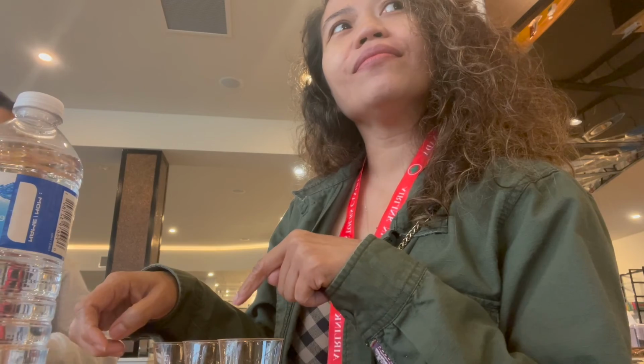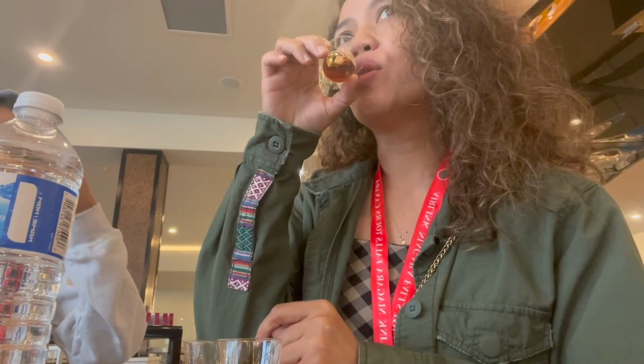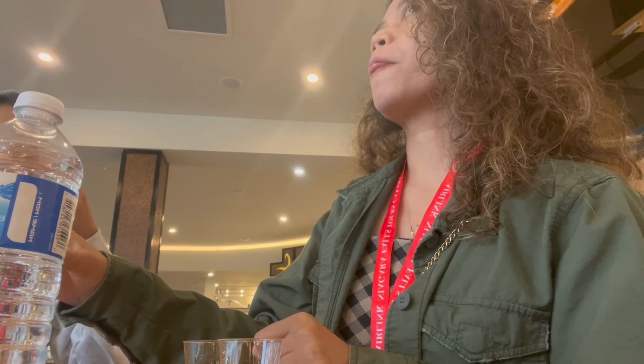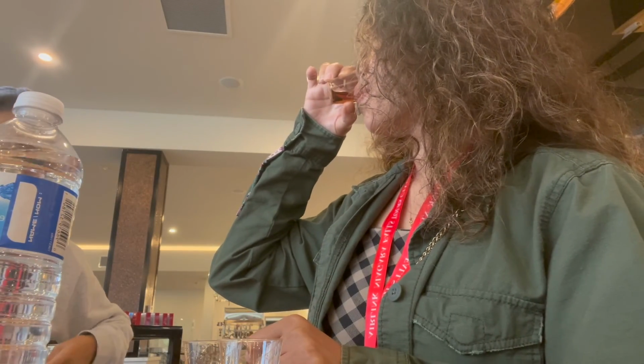Yes. But for Canadians, we love dark. The color is the darkest. Yeah, this is the dark one. So it's going to have the strongest flavor. Go ahead and try. Dark will be very rich and very strong. The fun fact over here is the dark maple syrup.